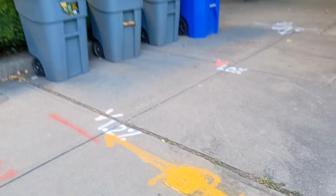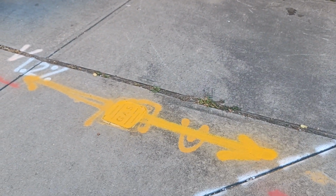We'll see how. Hopefully they don't break this gas line when they dig up this ground, because they've been breaking a lot of gas lines lately.